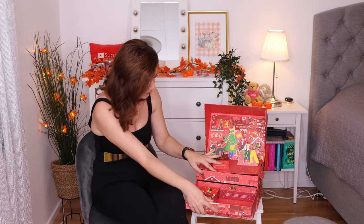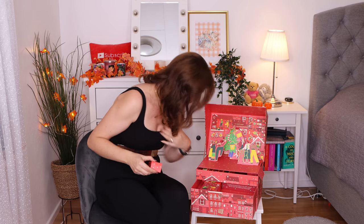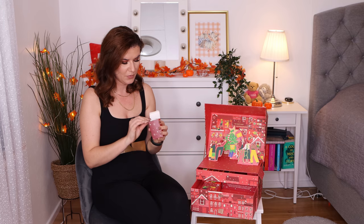There you are. Cutie. Something smells really good. Is it me? I don't want to say what I smell because I'm going to destroy the surprise if you haven't seen me opening the big box. But I tried out the product.